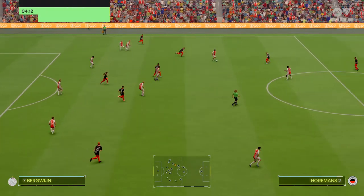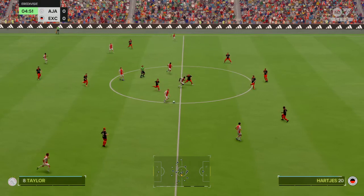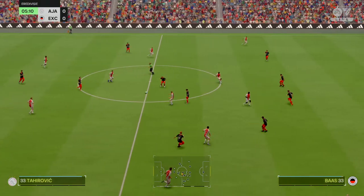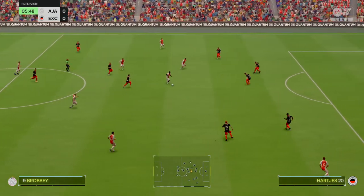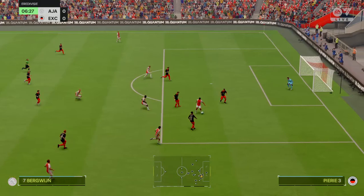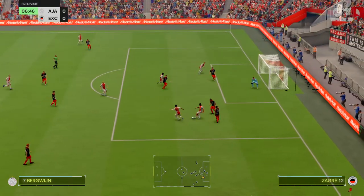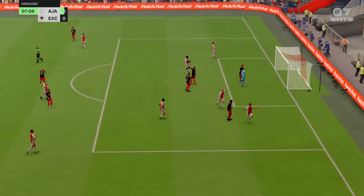Well, that's how to keep the opposition at bay. Taylor. Branko van den Bomen. Good looking sequence. And drawing it back. And a goal! That is a very bright start. Perfect way to open.